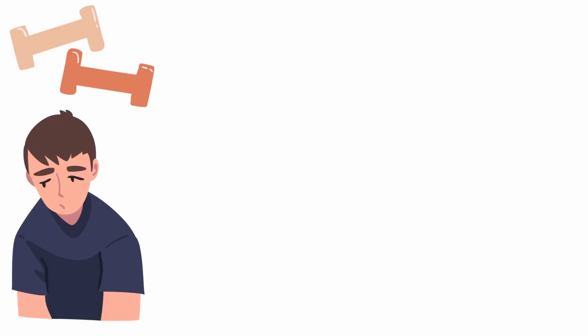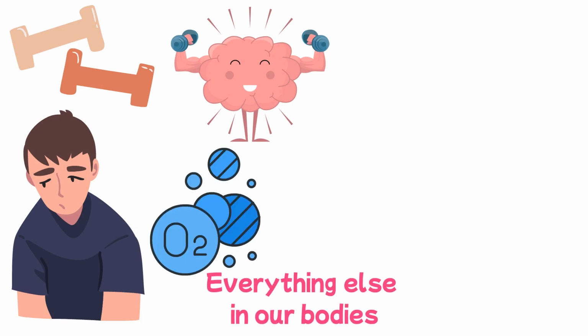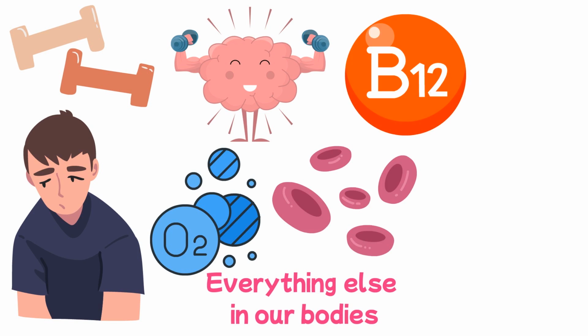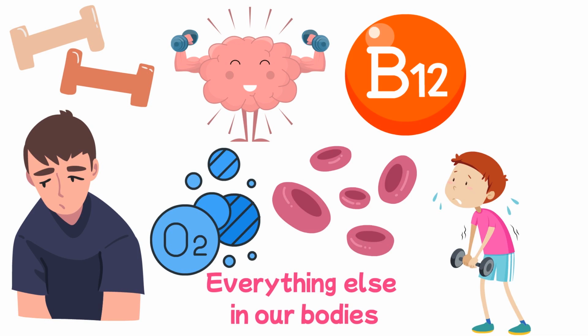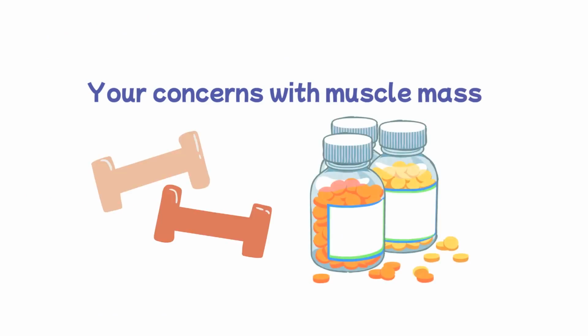6. No strength in the muscles. Well, going to the gym might not always assist if you feel your muscles are weak. Our muscles require oxygen to remain strong, just like pretty much everything else in our bodies. The red blood cells in our bodies use vitamin B12 to synthesize red blood cells, which carry oxygen to the muscles. So your muscles may also feel weak if you are lacking in vitamin B12. So your concerns with muscle mass are not entirely resolved by the gym. Both boys and girls require vitamins.